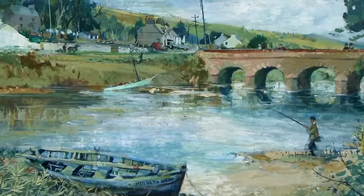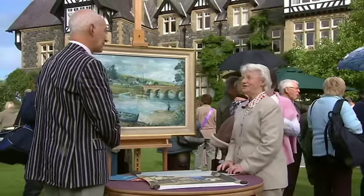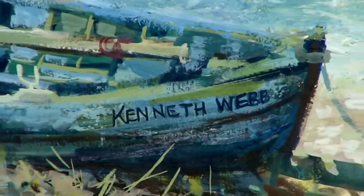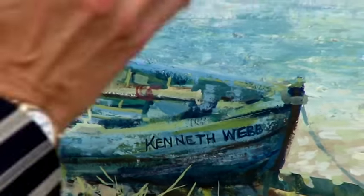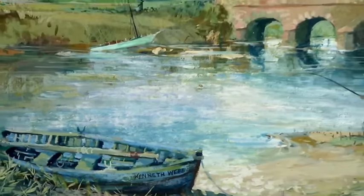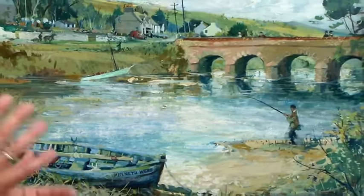Oh, it was presented to him on his retirement. He was asked what he would like, and he said, I'd like number 15 of the series. Because it was Irish? Yes. It's not a great name, but it's a very pretty picture. And, of course, Irish paintings are popular. I think we're going to look at something like £1,000, £1,500 for the painting.